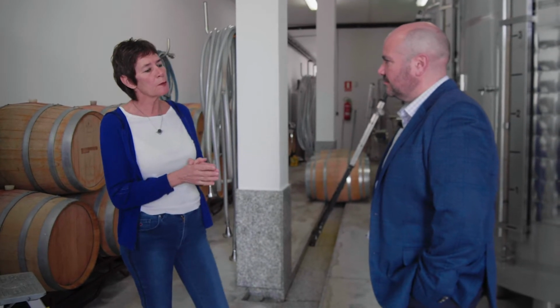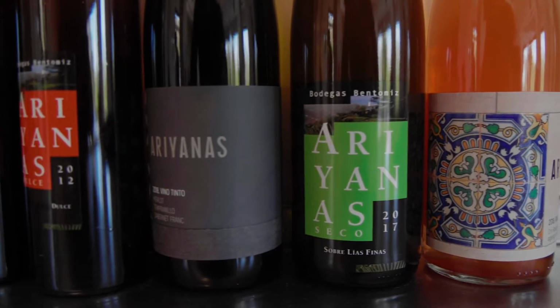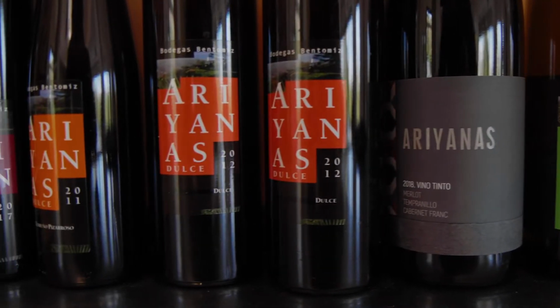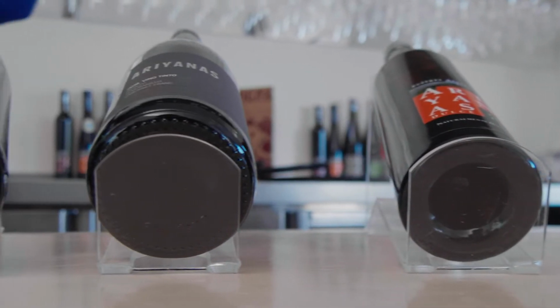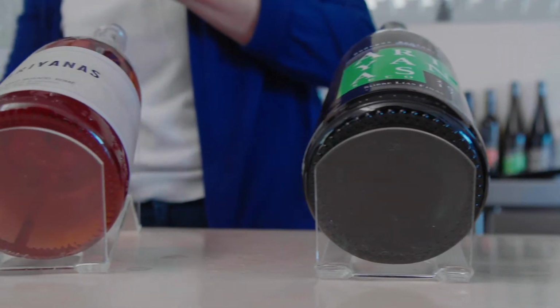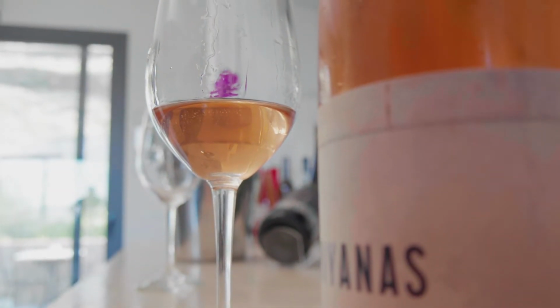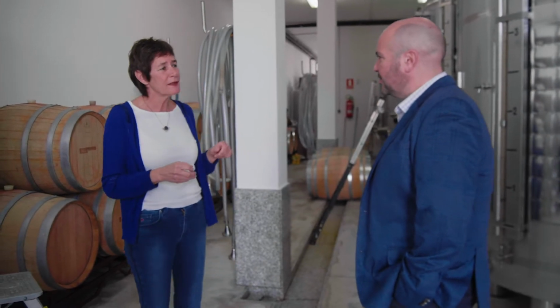Okay. So our complete range is now 8 or 9 different wines, and some of them get aging on oak barrel, but others don't. Like my dry white wine, which is of Moscatel de Alejandría, and my rosé, which is of the Romé grape. Romé is an indigenous red grape of this area. Only exists in the Axarquía. And I believe it was almost extinct.